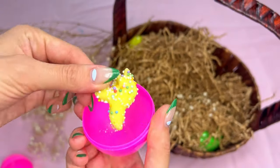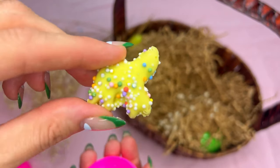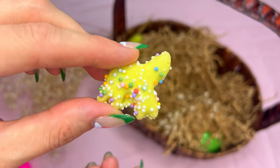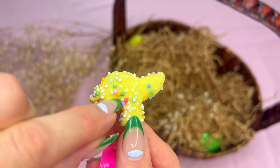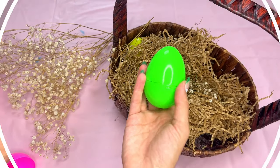Another delicious yellow sprinkle covered cookie. Once again, I don't know what shape this is. I don't know what animal this is. You can use your imagination. I think it kind of looks like a fish. See, that could be his little fishy face and there's his tail. I don't know. Use your imagination. It's kind of fun to guess, huh?